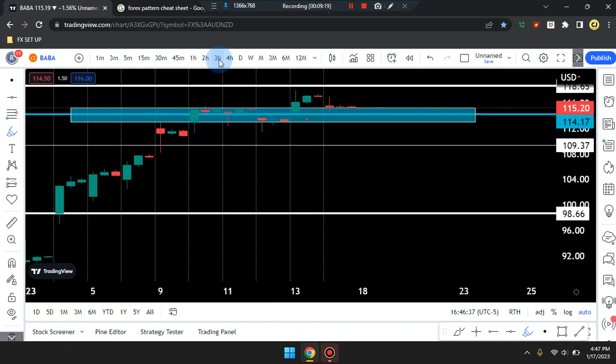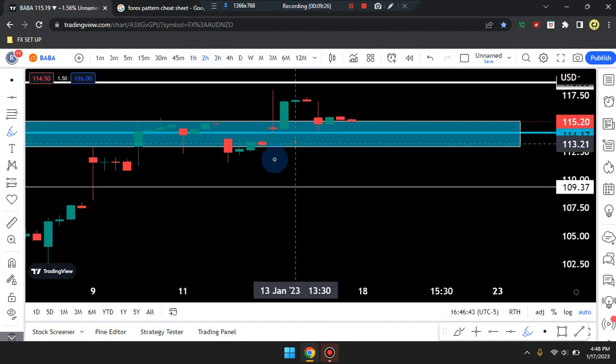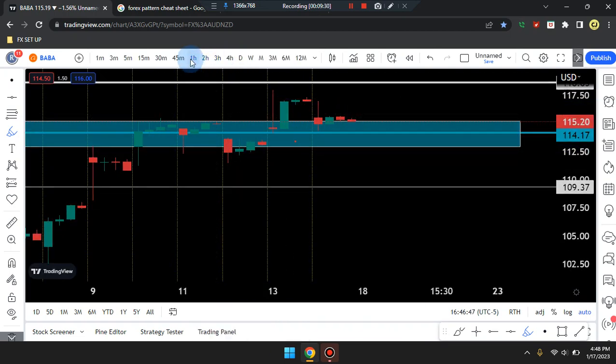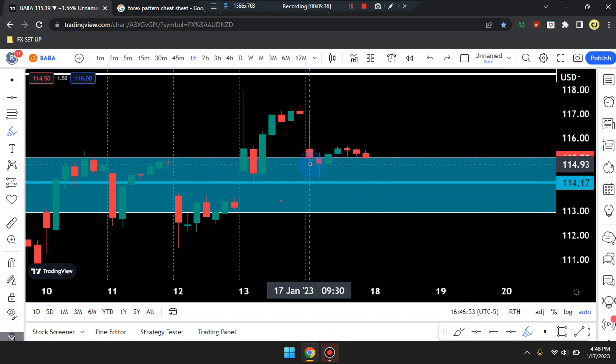Headed down to the 3, consolidation. So the market broke, retested, consolidated. Headed down to the 1, same thing: break, retest, consolidation. Last 4 candles in the market. The 1-hour time frame is the same as well. Overall, break, retest, consolidated. Now some patterns are trying to form.